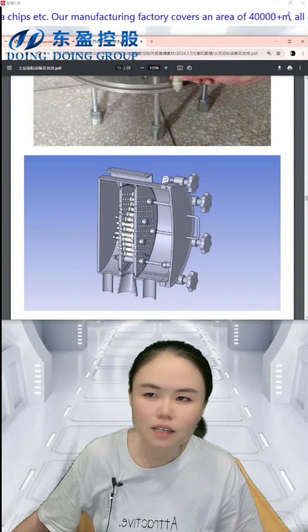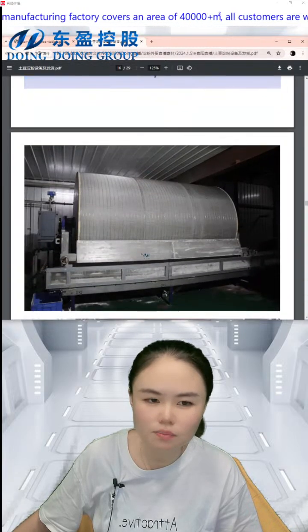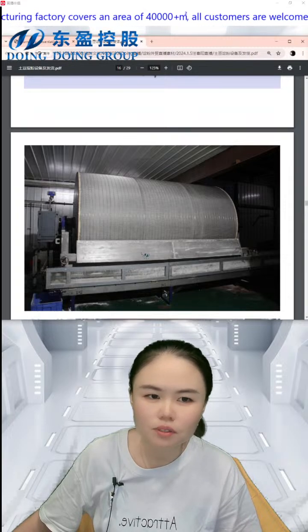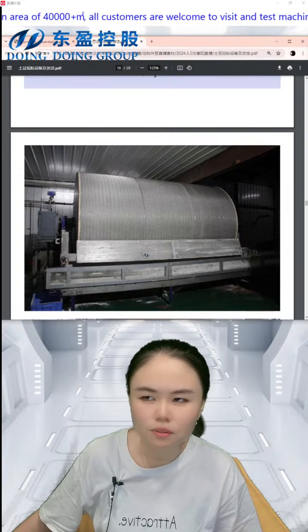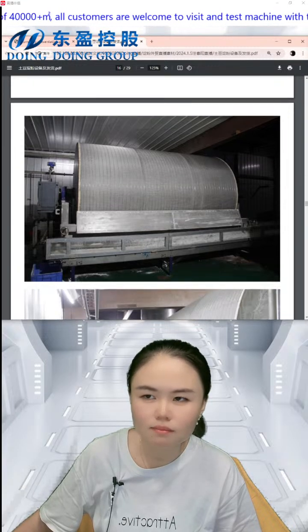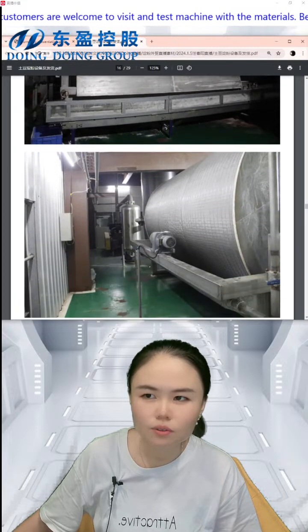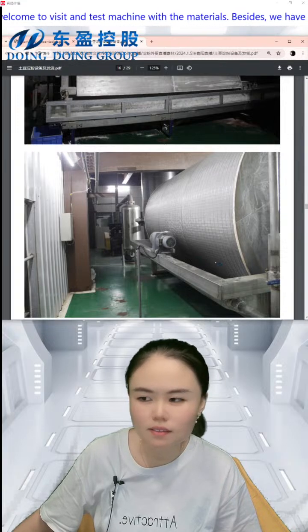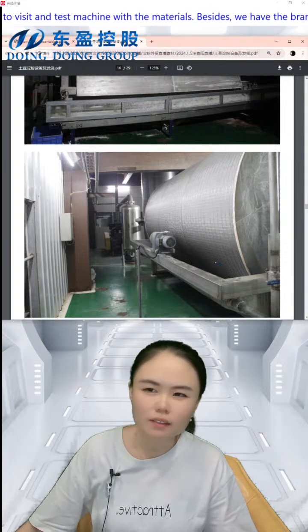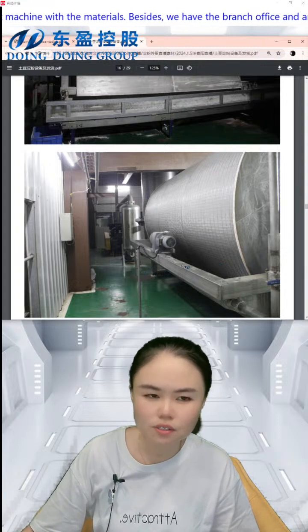So after the hydrocyclone station, we can get a high quality starch milk. This starch milk will go into the vacuum filter machine for the dewatering process. And to prevent starch precipitation at the bottom of the tank, we will install a stirring agitator system.